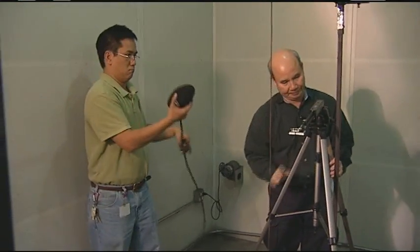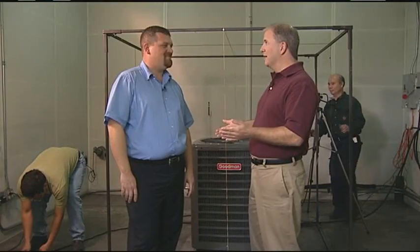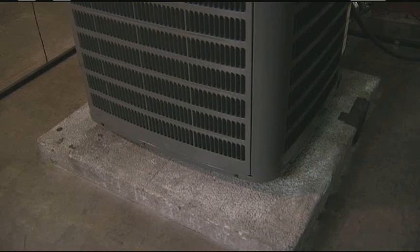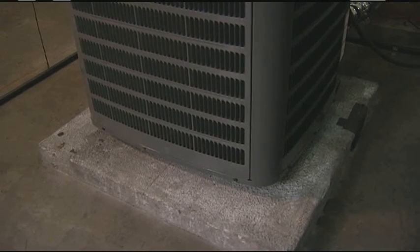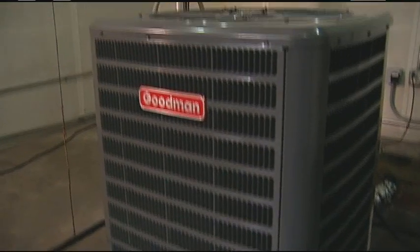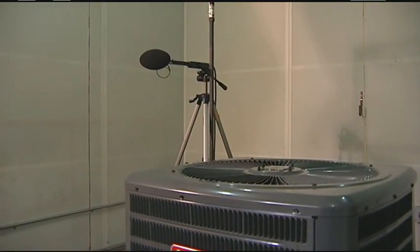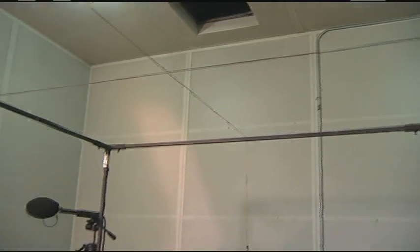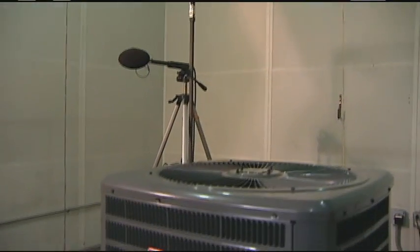All right, Brandon. Well, it's very, very quiet in here, which is unusual. So why don't you tell me a little bit about where we're at right now? Well, this is one of our sound and vibration labs for Goodman. What we want to do is basically measure sound power, sound pressure, and vibration. So you've got a box here set up. What is this for? Okay, this grid is set up as a reference distance away from the unit.